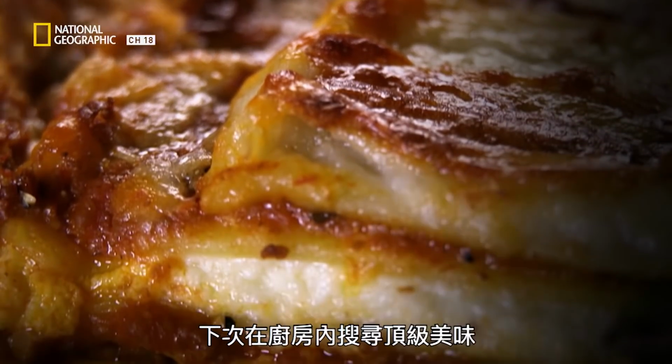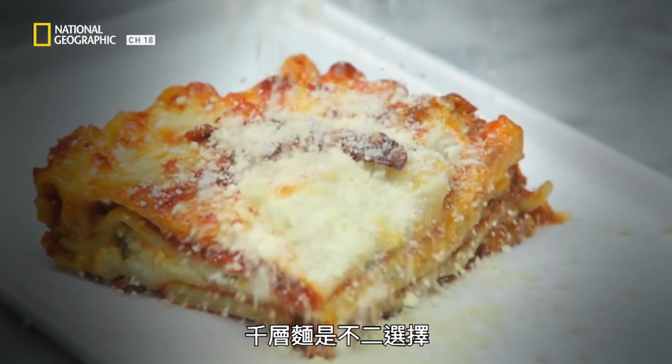So the next time you're looking for an A+ in the kitchen, Lasagna is your prize pupil.